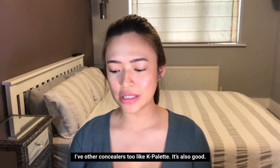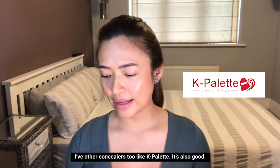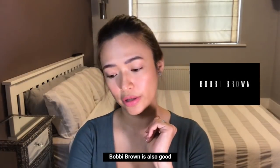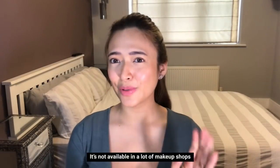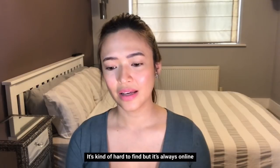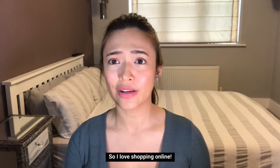I've tried other concealers too, like K palette. Maganda rin yung K palette. Meron pa isa, Bobbi Brown. Bobbi Brown is also good. But my most favorite is Art Deco. Hindi siya available sa lahat ng mga makeup shops. It's kind of hard to find. Pero it's always online. Yeah. So I love shopping online.